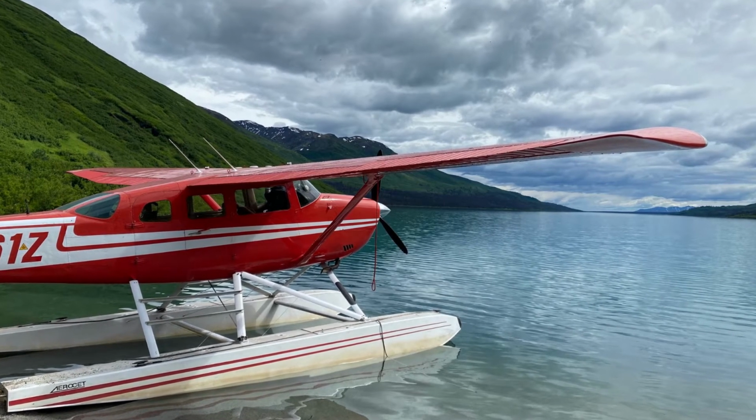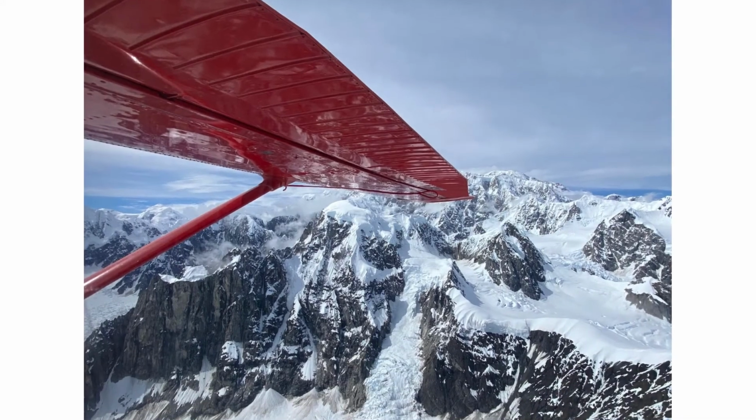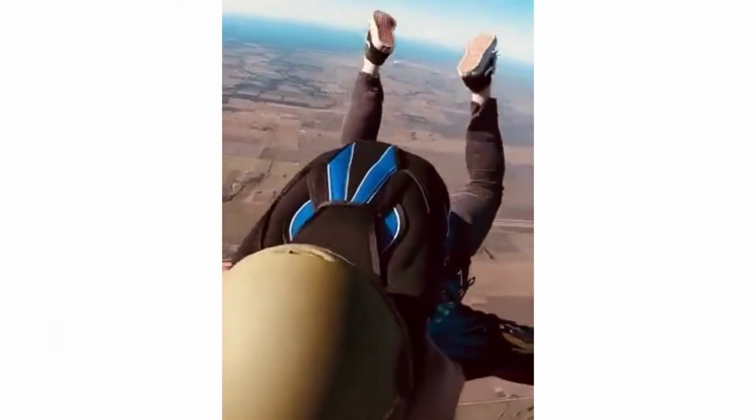What really makes me feel inspired is just getting out into nature and experiencing all of the unique climates and ecosystems that exist in the world, whether that's through camping, hiking, or even skydiving.